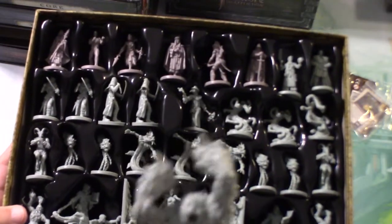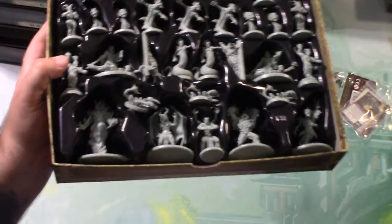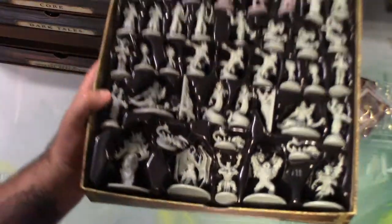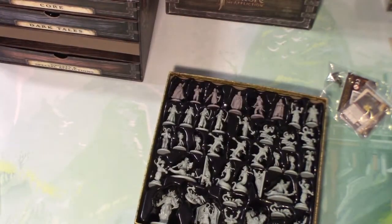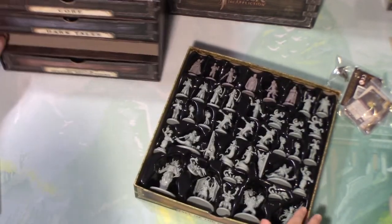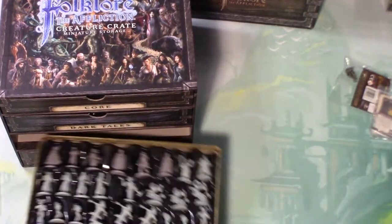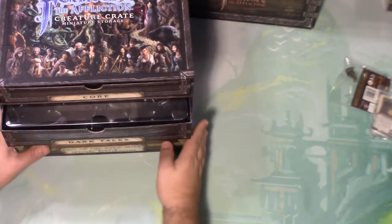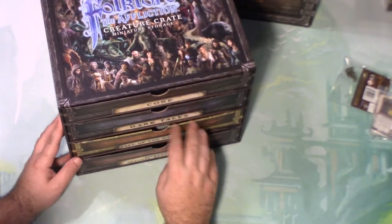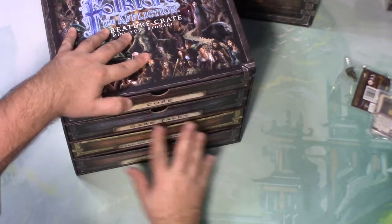Looks like something from Shadows of Brimstone. That's what that looks like. So there. All these cool miniatures. Again, this box is obviously warped. You can see that this one is not. This one is, and this one's probably, so it's like the weight from it obviously pushed these out.